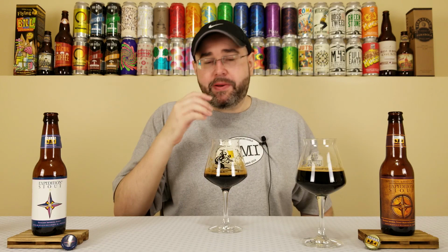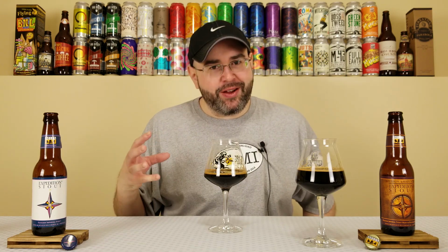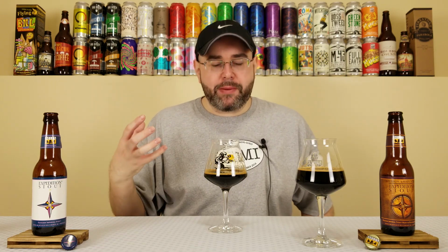Maybe it's a little bit of the hop character because it is fresh. That's why I do prefer it aged. The hop character kind of dies out. It doesn't drink like a black IPA or black double IPA or anything. It just has a little bit more hop character to it. That said, this is drinking extremely well, even just at 2.5 months old.